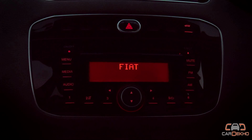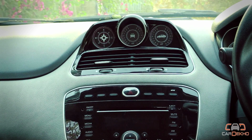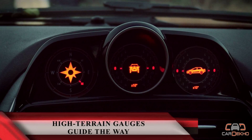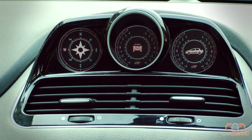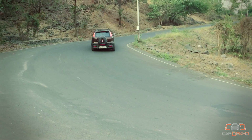The audio unit is the same as the Punto Evo, but just above the air con vents lie some very interesting dials. There is a compass along with pitch and roll dials as well, which basically show the angle of incline and the approach angles. While this might be more of use in a vehicle like a Jeep Wrangler, it only adds a cool factor in the Avventura, which is never going to see extreme off-roading.